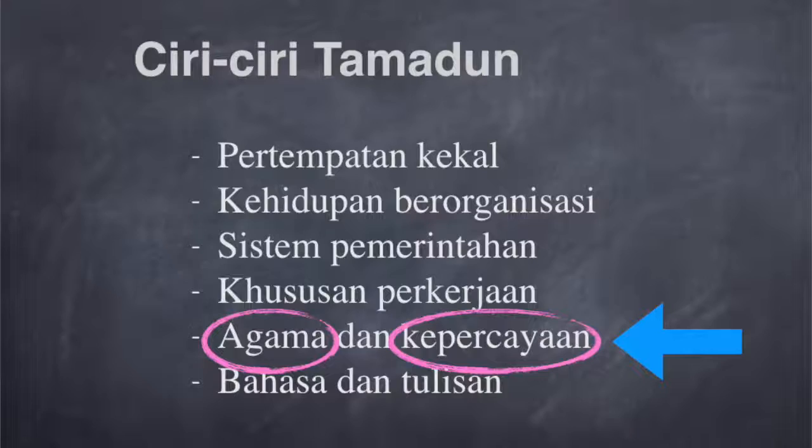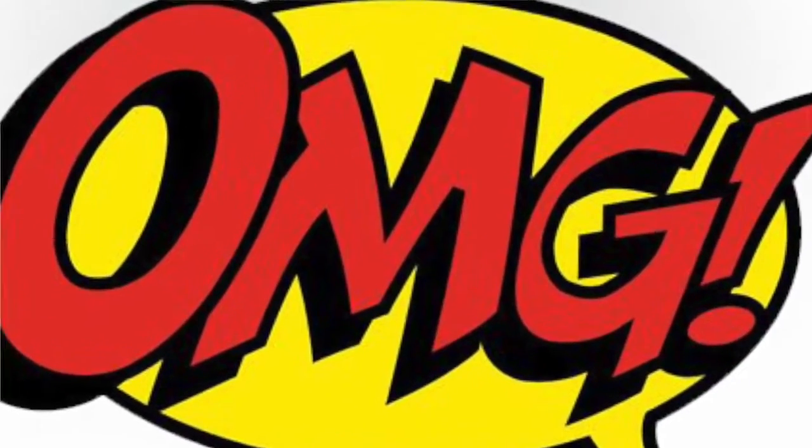Next point, agama and kepercayaan. Now this is a bit special because agama and kepercayaan kind of relate together, isn't it? So for us, we just need to remember one of these two, agama or kepercayaan. And what's the picture when you think of agama or kepercayaan? You think of people praying or saying words for God. Imagine all the family members, daddy, mommy, and the kids, because they work so hard, they all say something about God. What do they say? Oh my God! Yes, and that reminds us of agama and kepercayaan.